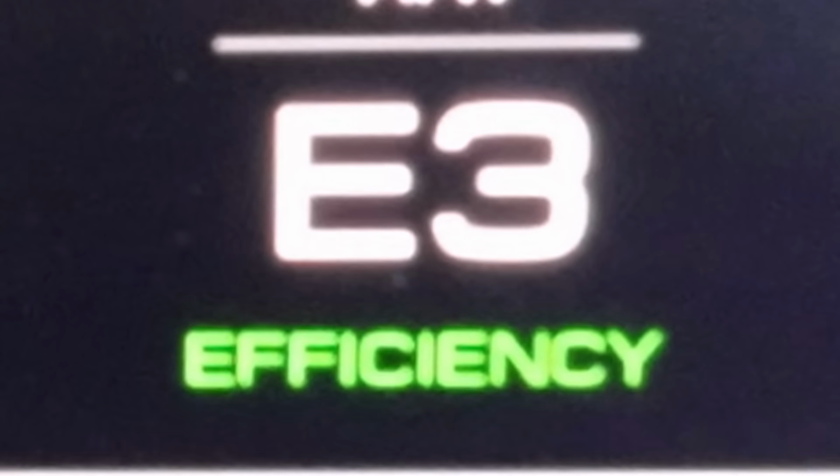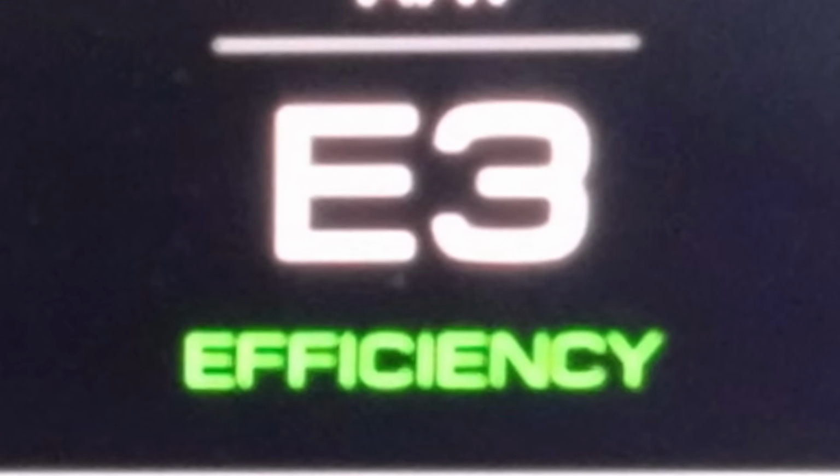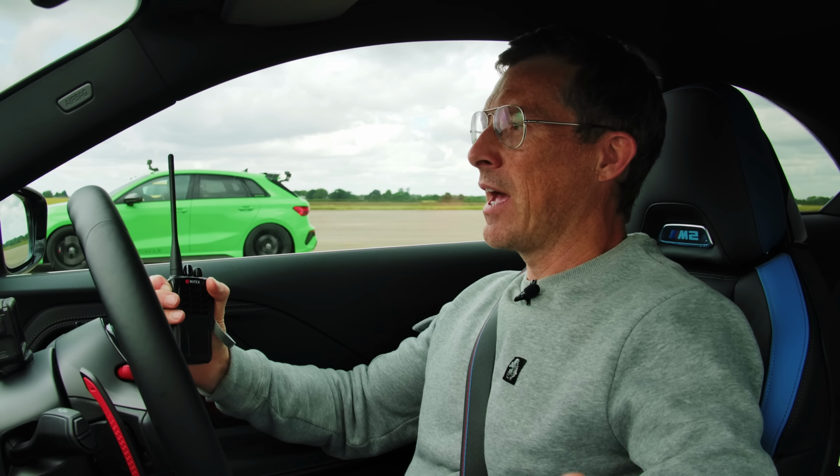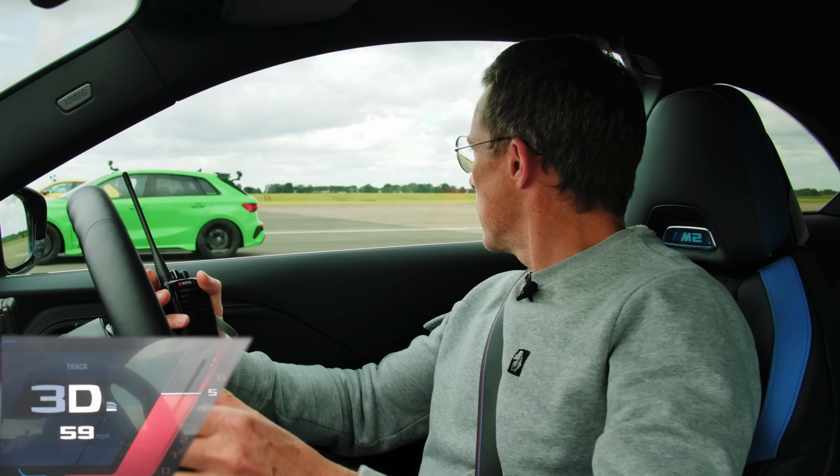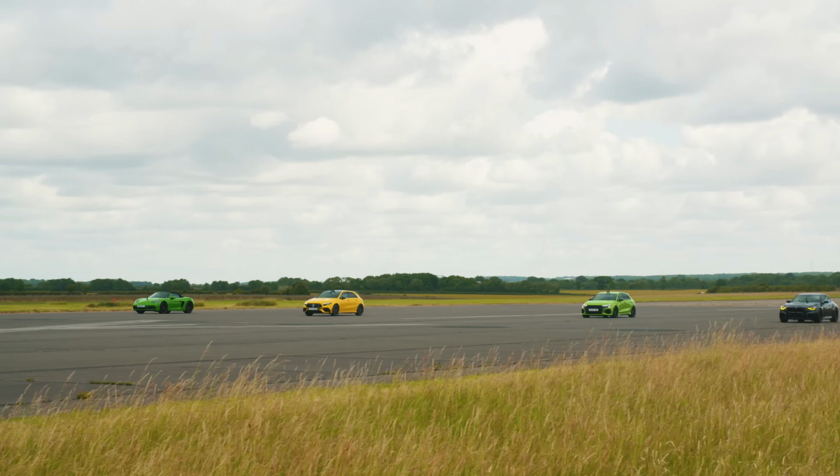The cars are in automatic mode, and we're in comfort setting, efficiency, whatever it is. Okay, I'm going to call it in now, race to the half mile. So here we go. 3, 2, 1, go. Oh, this kicked down good.